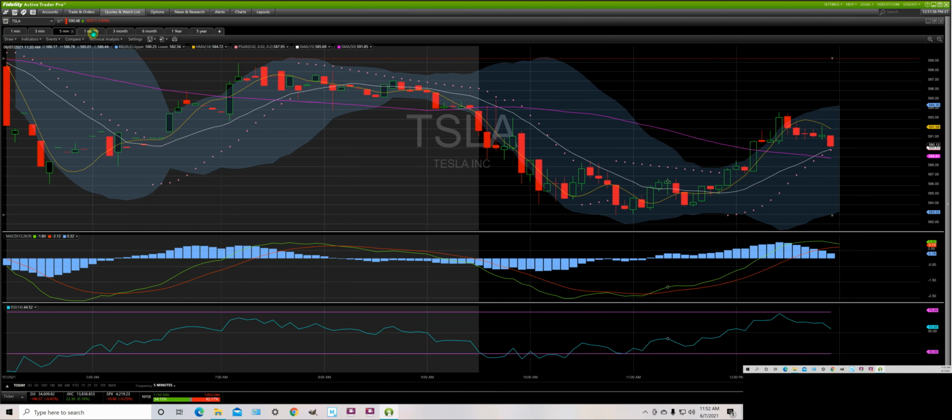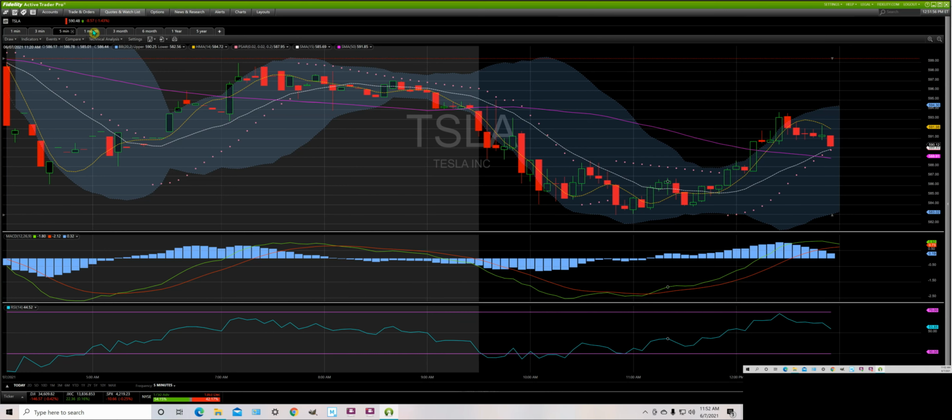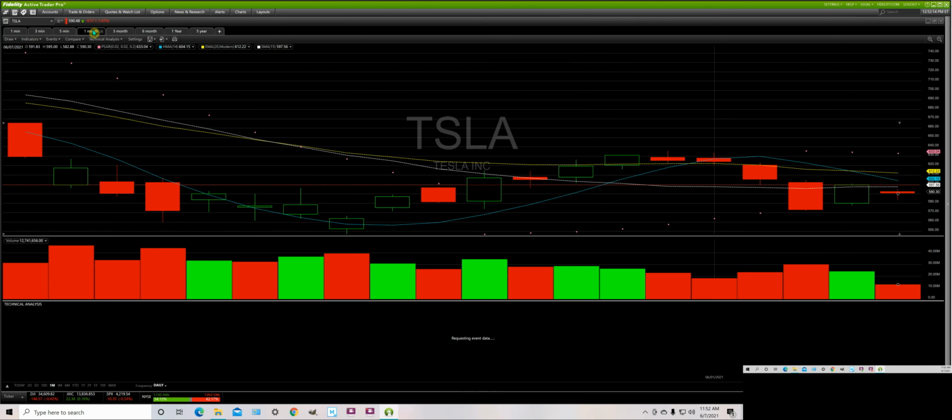Let's skip to the month. Now, on the month volume, Tesla always has volume, but as you can see for today, it's a low volume day. It had a couple of positive signals, but really it's been kind of mixed. Nothing much that you could tell for the month here. Let's go on to the 3 months.